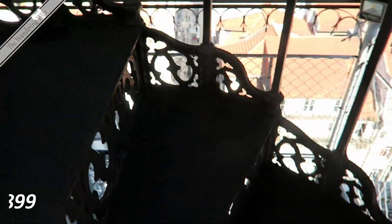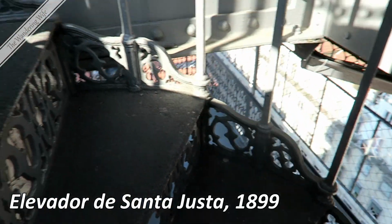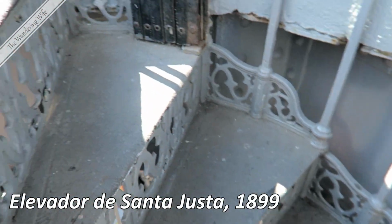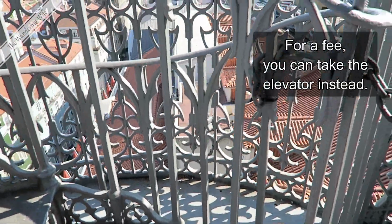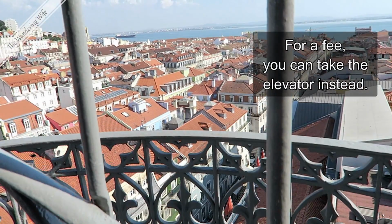Climbing the stairs of this tower for you, my viewers, so we can get the best view possible. Part way up.